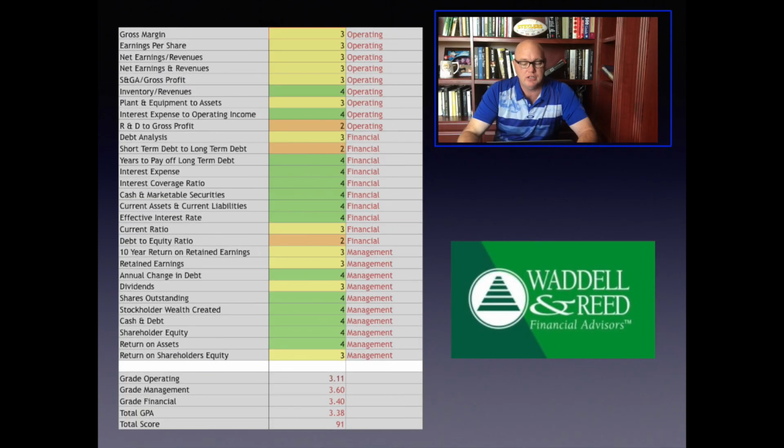So here you see my standard heat map ranking of the company. Again, I rank the company in 29 categories, 9 of which are operating costs or operating issues, 10 of which are financial, and 10 of which are management. Management measures how well the company does at returning money back to the shareholders. Financial looks at how the company handles risk, and operating looks at how good a job the company does of providing goods and services to their customers.